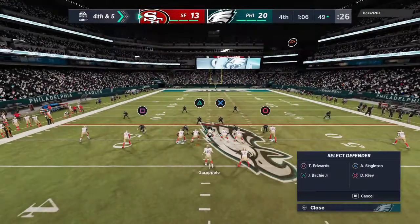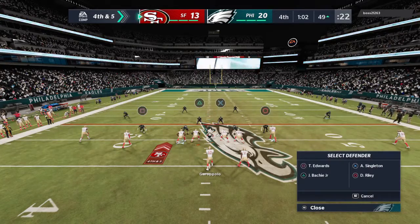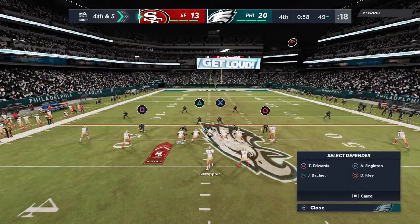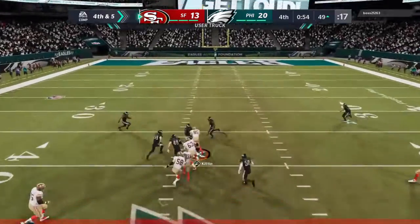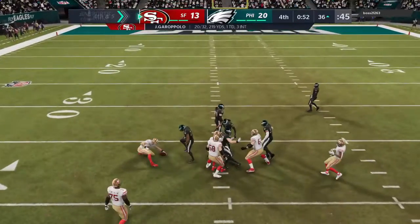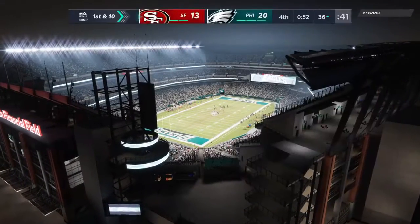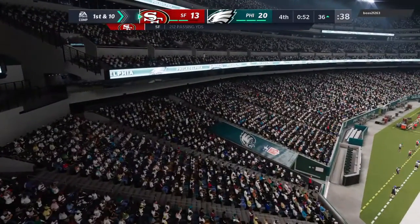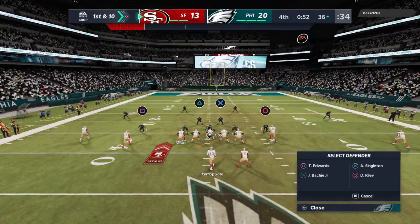Down 7, and they've got to go for it here on fourth down. On fourth down, here's the option. Here's Garoppolo tossing quickly out wide. The 49ers now going to use the first of their timeouts as they get the stoppage with a little over 50 seconds left to go in the game. The drive continues as they search for a tying touchdown.